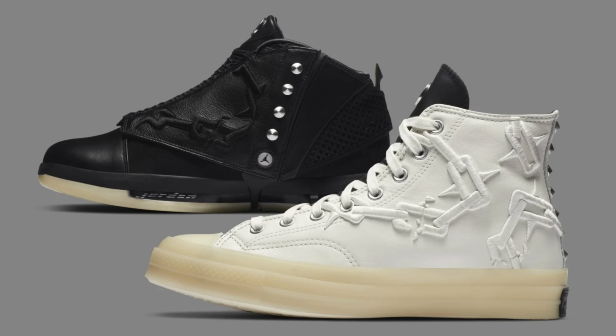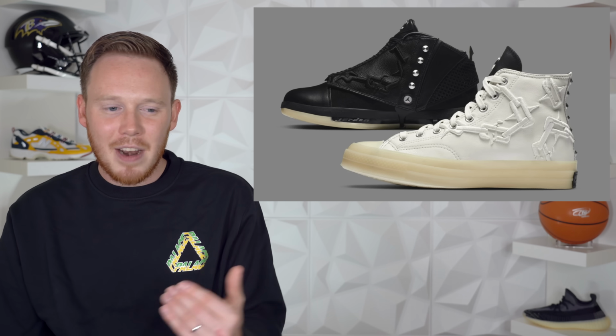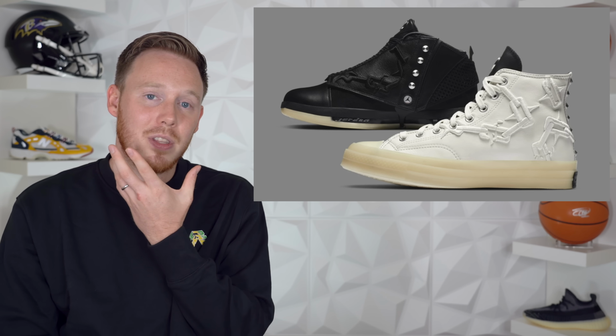Moving on to October 2nd, we've got the Russell Westbrook Converse Why Not pack. This is a really interesting pack that comes with an Air Jordan 16 and a Converse Chuck 70 High. And unfortunately, if you like one of those shoes and don't like the other shoe, you have to buy them both because they come in one box. I'm gonna be honest with you, it's a really weird pairing of sneakers, and I don't really understand why the Air Jordan 16 relates to the Converse Chuck 70 High. Maybe he just loves that silhouette, I have no idea.